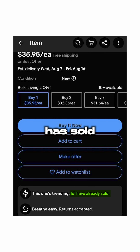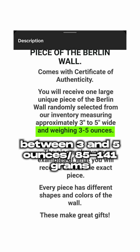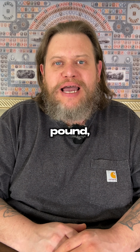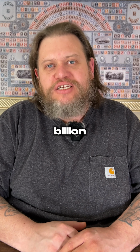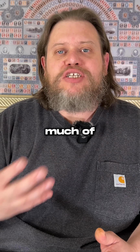This bulk seller has sold 161 pieces of the wall at $36 a piece. He specifically notes that these pieces are between 3 and 5 ounces, so if we assume that we can get 3 pieces of wall out of a 16-ounce pound, that would value the entire Berlin Wall at north of $31 billion as a collectible.